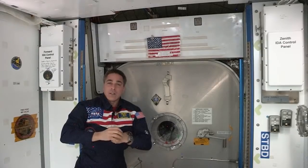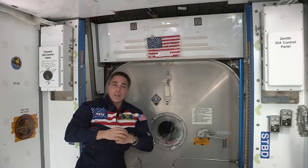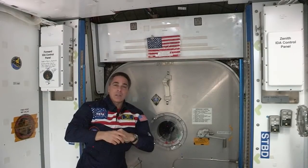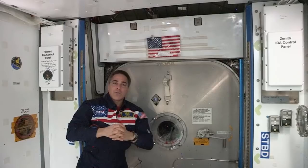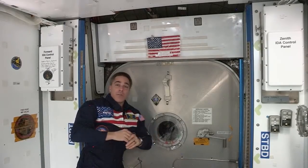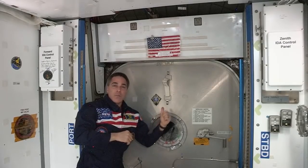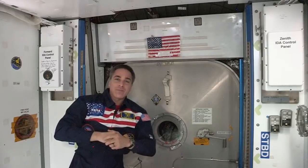Historic day. I'm super honored and excited to be part of it in a small way and greet these guys when they come through the hatch. Means a lot to everybody, means a lot to a lot of people, a lot of hard work. All the best from Node 2 of the International Space Station, the very forward part of our ship. This is the bow, so to speak, and go Dragon.